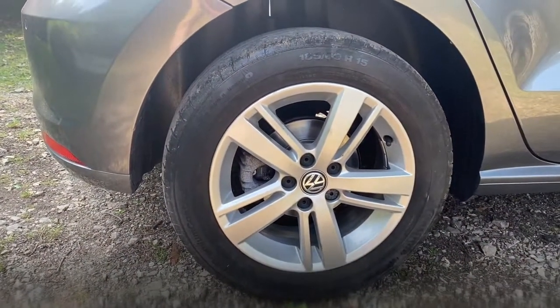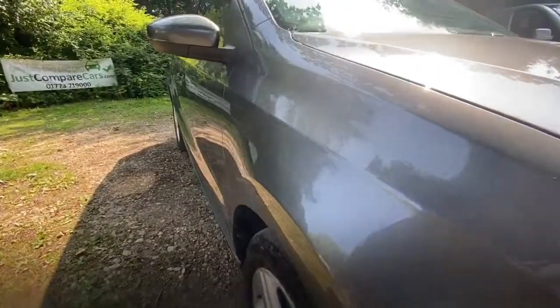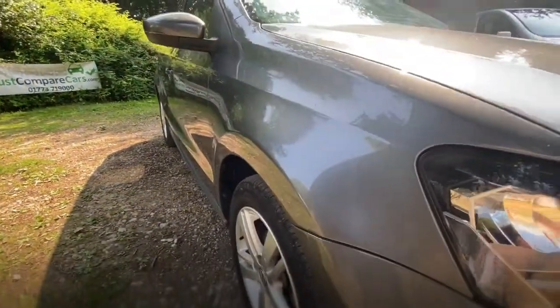Right, so driver's side, rear wheel and tyre. Wheels clean, there's no damage. Tyre, I'd guess it's about 2 or 3mm. Onto the driver's side front wing. And again, it's superb.